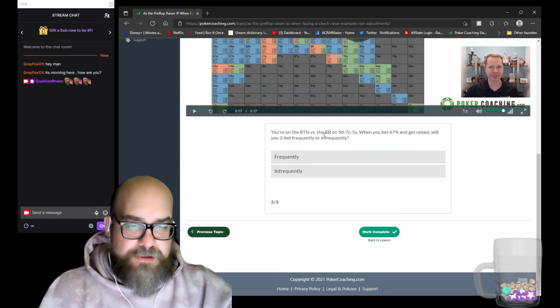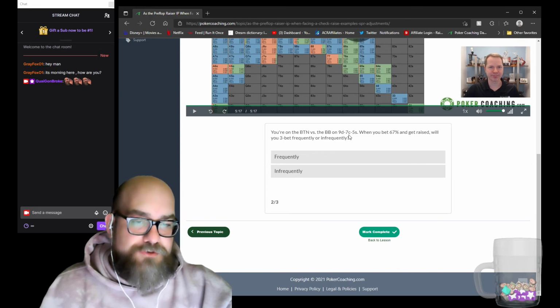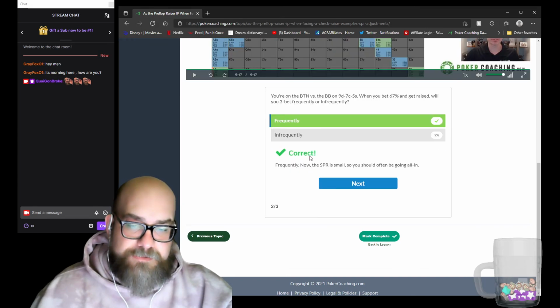You're on the button versus the big blind, comes off the same flop. You bet 67%, get raised. Will you 3-bet frequently or infrequently? Well, very frequently, because you're trying to reduce the stack to pot ratio. So the times when you have value hands, you're probably just going to jam the money in. You know what I'm saying?